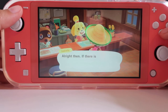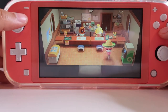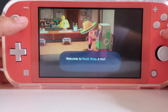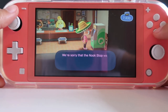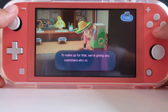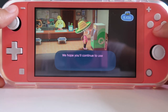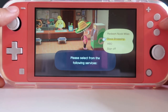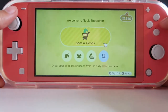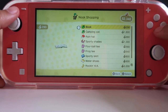Nah, I'm good. Okay, let's see what there is at the Nook shop today. I need to get my miles. Oh my gosh. Let's see the Nook shopping. I always love to see what they have. I always like to see what they have at the store. It's like the highlight of my day.